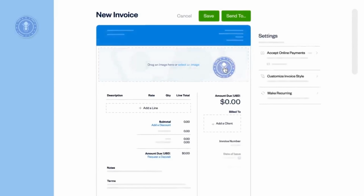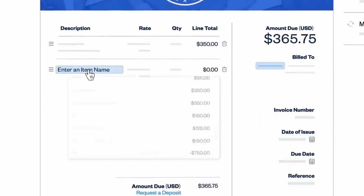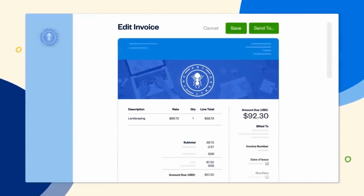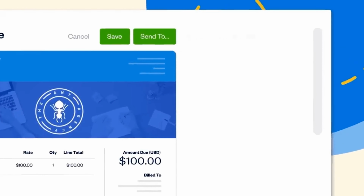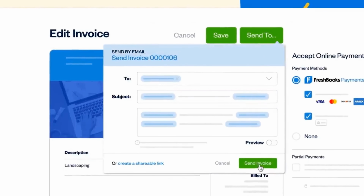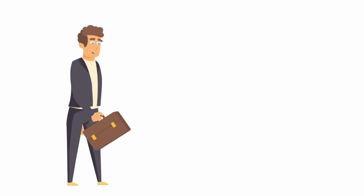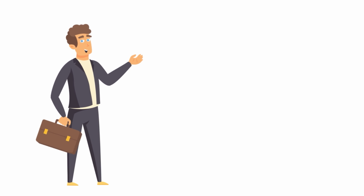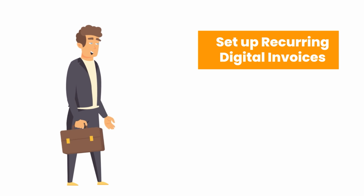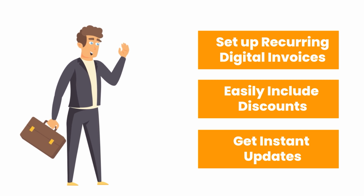With simple-to-make and edit templates and a raft of features, Freshbooks ensures the invoicing process is streamlined and effective for a range of business models. And I swear, out of all the billing and invoicing software, Freshbooks has the best-looking and most customizable invoices I have ever used. You can choose from various customizable designs, set up recurring digital invoices, easily include discounts, and get instant updates when invoices have been viewed or paid online. All these features are available on the mobile app too.